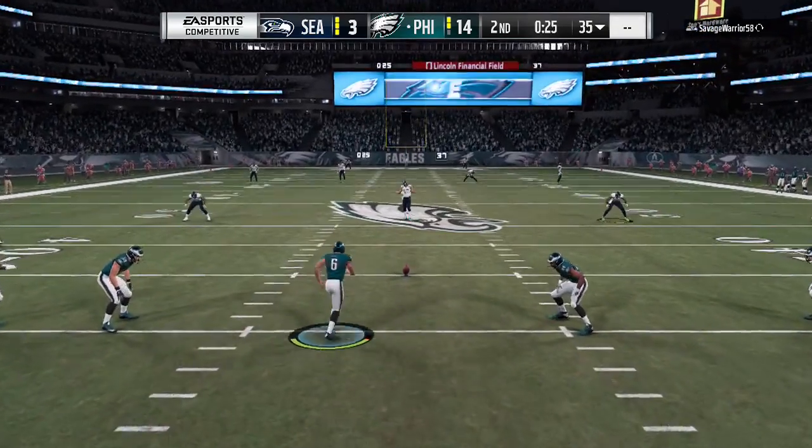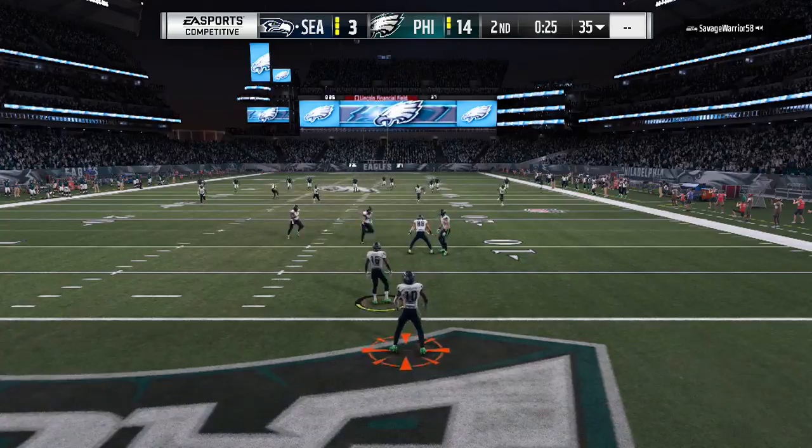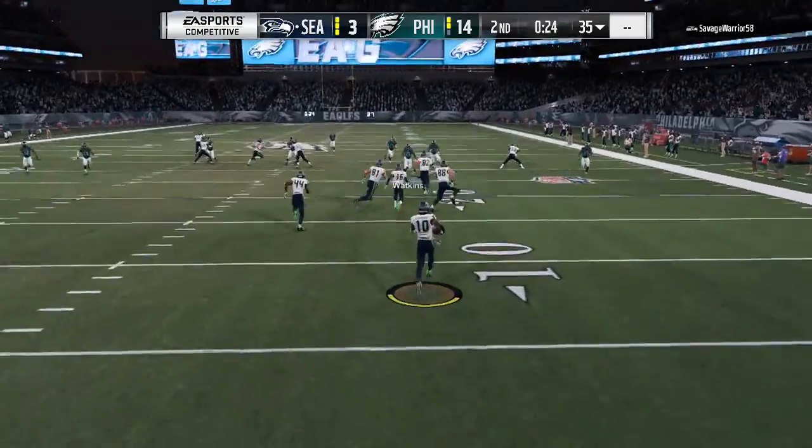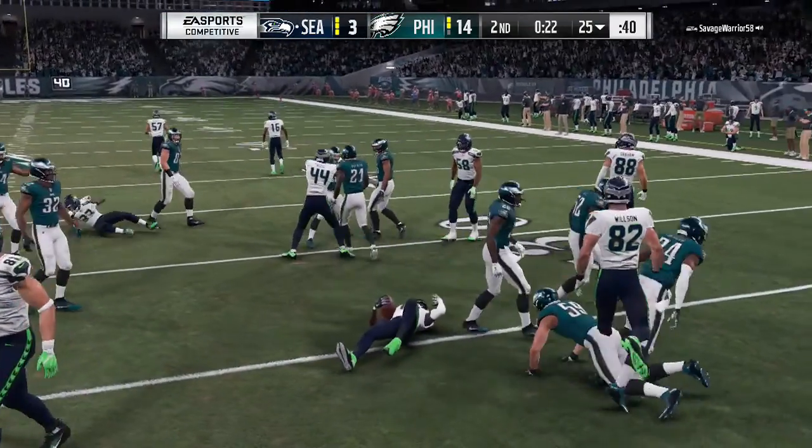Sturgis out now to kick this one off. This is fielded a couple yards deep. And all that work, but he stopped where he ultimately would have been.